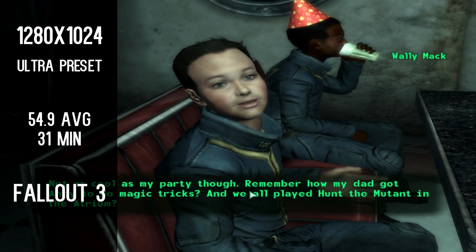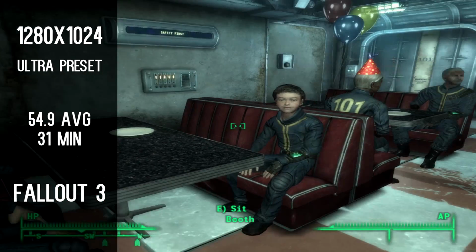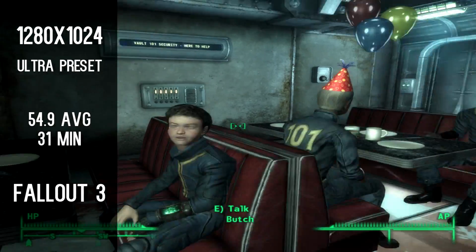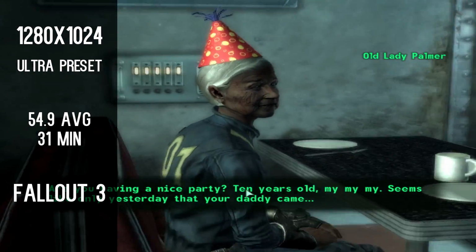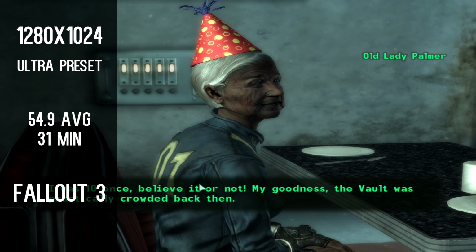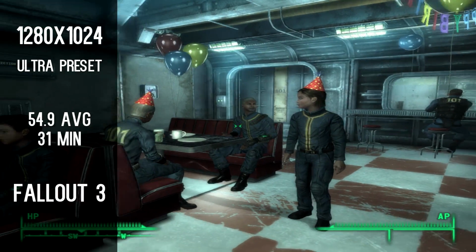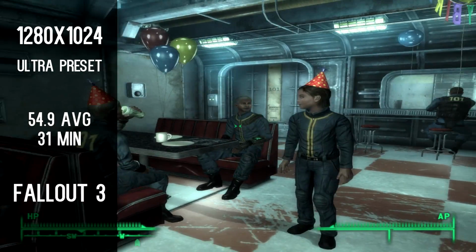In Fallout 3, using the Ultra preset, I averaged about 55 FPS and hit a minimum of 31. The game had the second biggest disparities in frame times. Hiccups and spikes were not uncommon, even when I was not in a combat scene. The game was still a lot of fun to play and definitely still playable, but not as enjoyable as I had hoped.